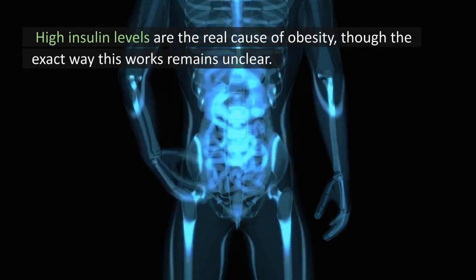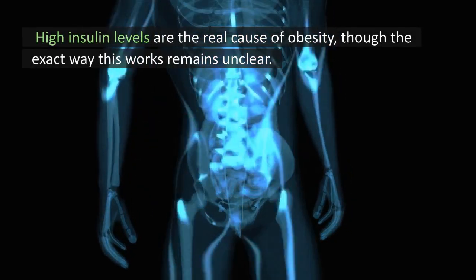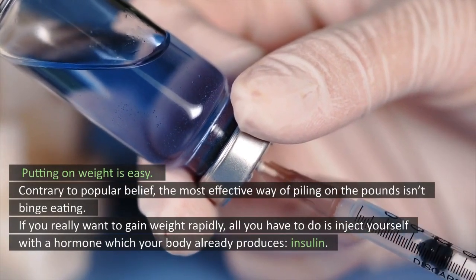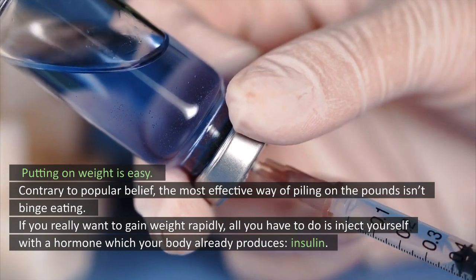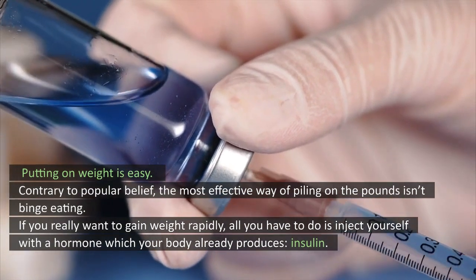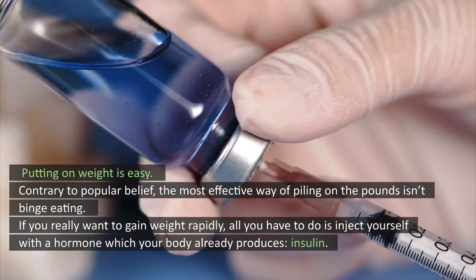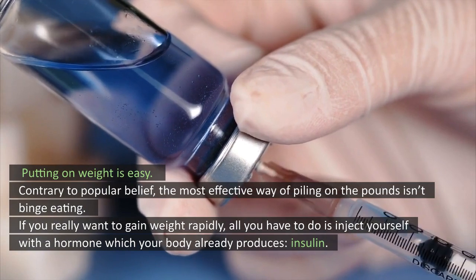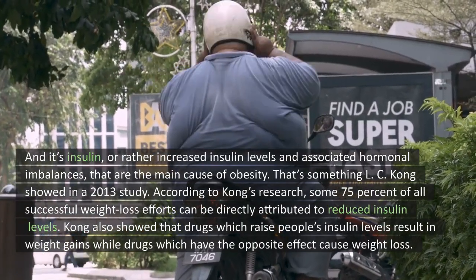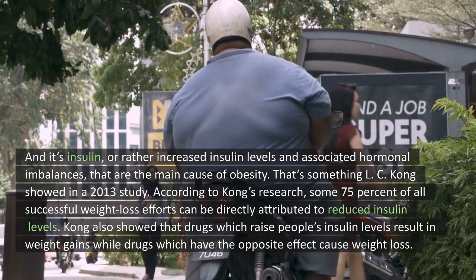High insulin levels are the real cause of obesity, though the exact way this works remains unclear. Putting on weight is easy. Contrary to popular belief, the most effective way at piling on the pounds isn't binge eating. If you really want to gain weight rapidly, all you have to do is inject yourself with a hormone which your body already produces, insulin. And it's insulin, or rather increased insulin levels and associated hormonal imbalances, that are the main cause of obesity.